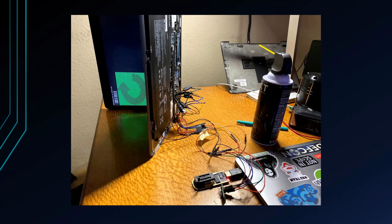So again, these are the test probes clamping onto the BIOS chip. Here's the BIOS reader and writer. Look at my laptop. My laptop was used to run pre-programmed commands in the programming software to write the specific bit. And again, what we found is actually looking at other laptops. So this was our target. This HP Elite notebook was the target.